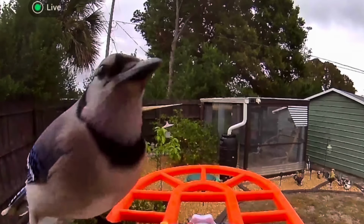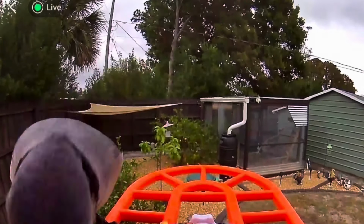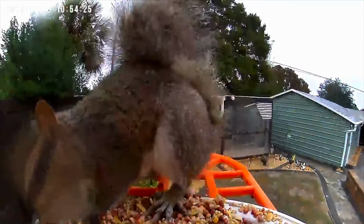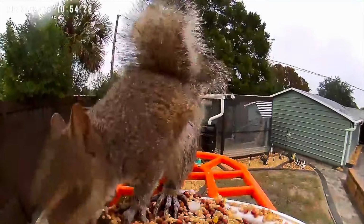They're already digging through my garden. They're in my yard enough. I just know it's only a matter of time before they actually get to the bird feeder. And a few weeks into it, today is that day. They found it.